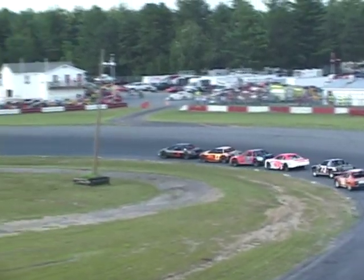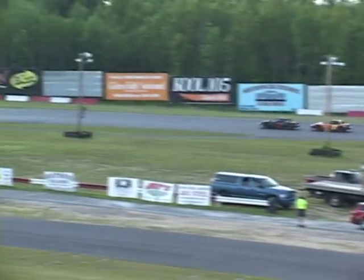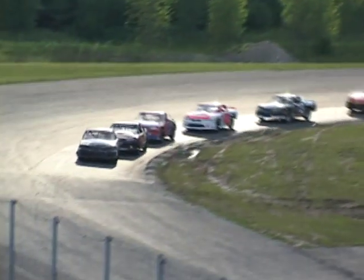Ebersol at a peek to the outside, then cut right back down on the inside. Robin Wood in the 61 had to get on the binders into turn number 1. Sherry Minier in the number 3, racing off the 4th turn.